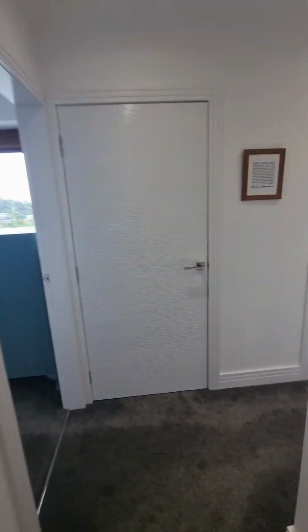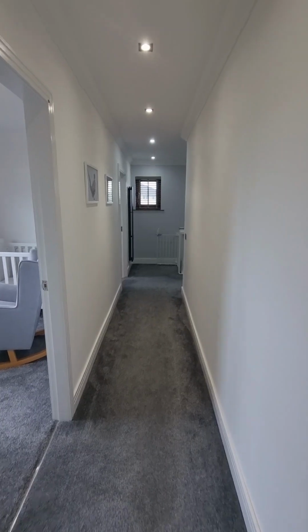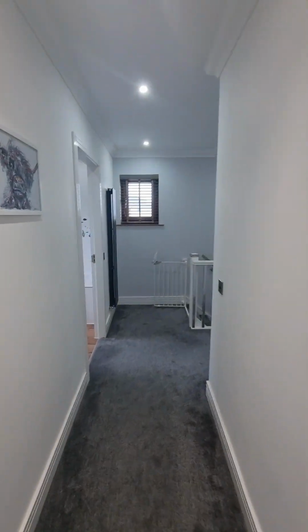So then going back along the hallway, and another feature I want to show you, because as I say, the attention to detail is incredible, is you have the downlighters going along. So it really is a high standard property.